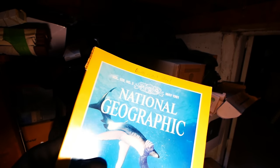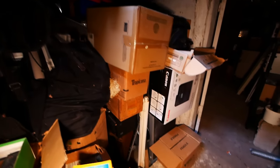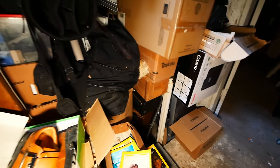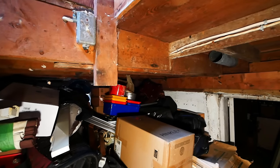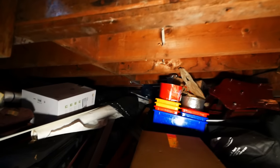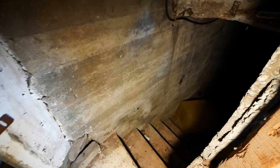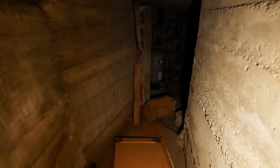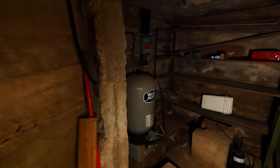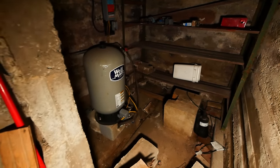See that? This is just jammed to the roof with stuff. Wow. What is down here? Look at this. It's like another basement down here. Oh, that's creepy. What's down here? Oh, this is the sump pump. The pressure relief tank there.